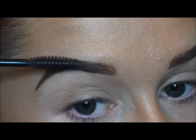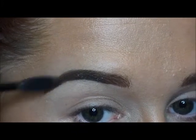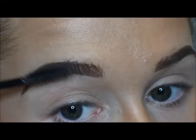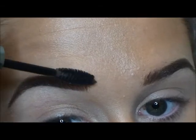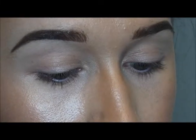And then finally, just go in with some brow gel and set them that way. I like to start from the front and comb the gel backward. And then once I've coated the brow, I like to go back to the front of the eyebrow and start brushing the hairs upward. And then take the top of those hairs and brush them backward. And this will basically create some texture and dimension with the eyebrow, make it look a little bit more natural, like you actually have eyebrow hairs, versus just having an eyebrow painted on your face.